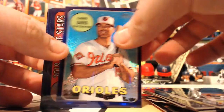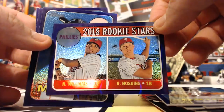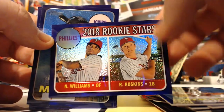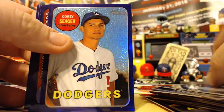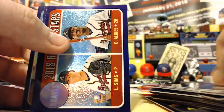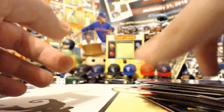And for, there's the Rhys Hoskins purple. If he ends up having a big year, that could be a nice card. Ichiro Springer. Ozzie Albies rookie. So pretty cool stuff there.